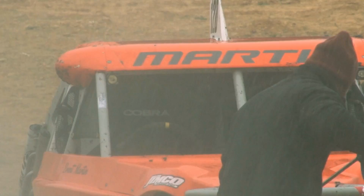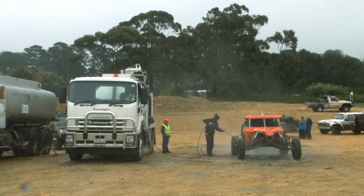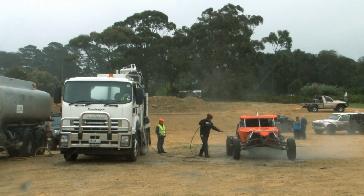Anything you need to do to the vehicle this afternoon? Giving it a quick clean so we'll actually be able to see what we need to do now with all the mud's off it, so we'll have a good look over it. So even though racing was stopped today, why are you still continuing tomorrow? And we're comfortable continuing tomorrow.